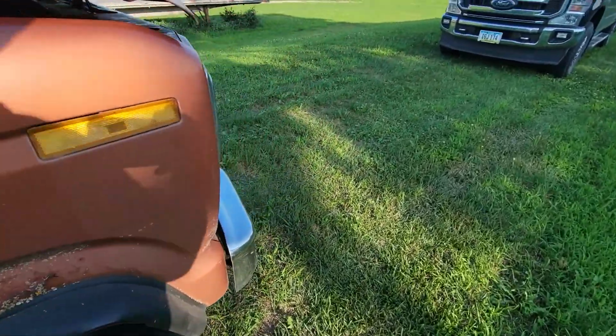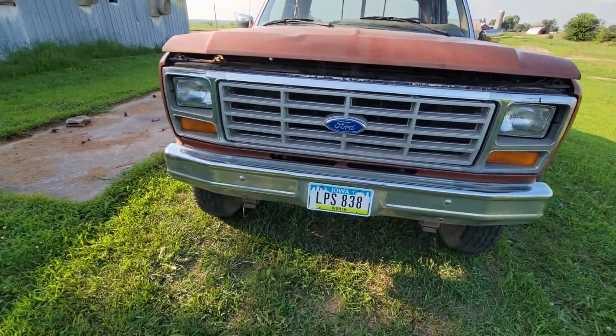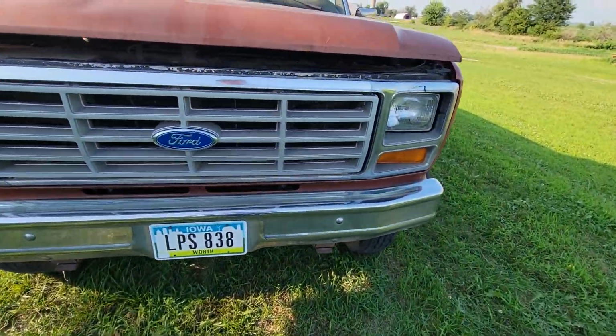What else she has: I popped this just so I wouldn't have to fiddle around with it like an idiot. Front end looks pretty good. Tires are not cambered out really any. I don't think at all actually. So that's all looking good.